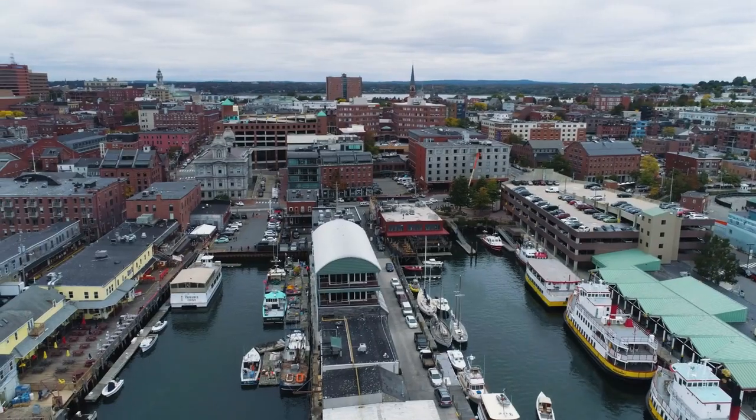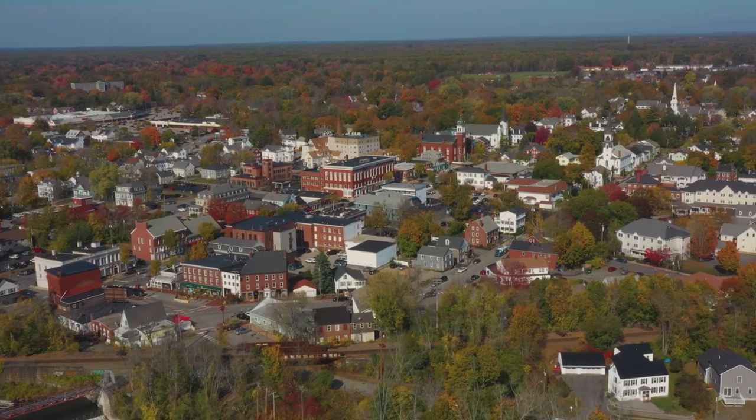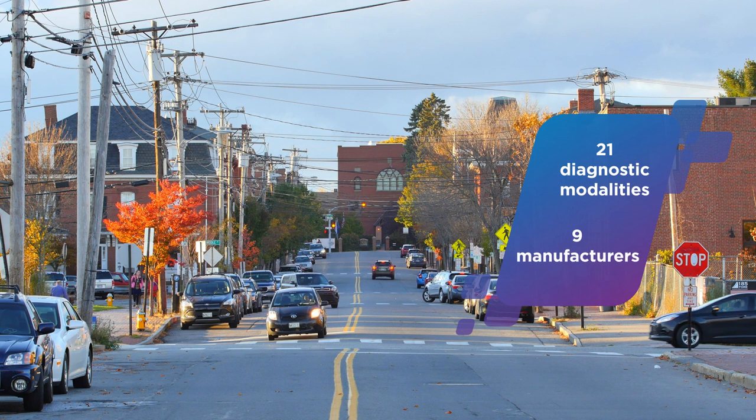I'm in Portland, Maine. I work for Eyecare Medical Group right on the coast of Maine. We have two locations, one in Portland, one in Saco, Maine. We have 21 diagnostic modalities from 9 different manufacturers.